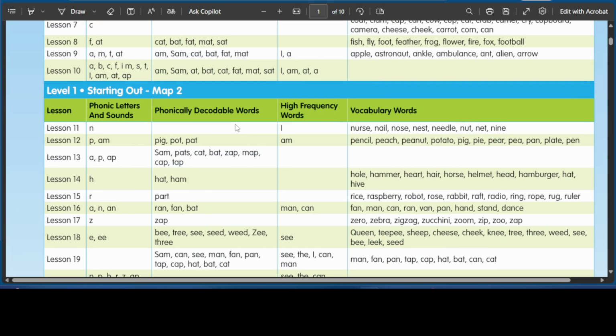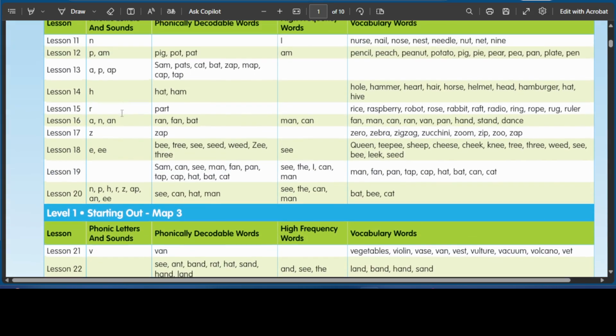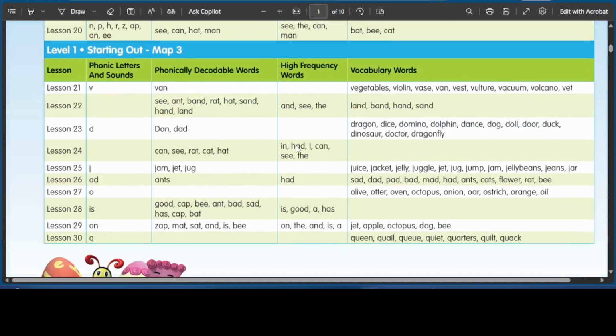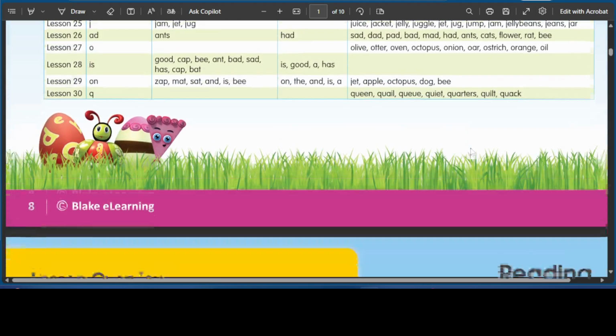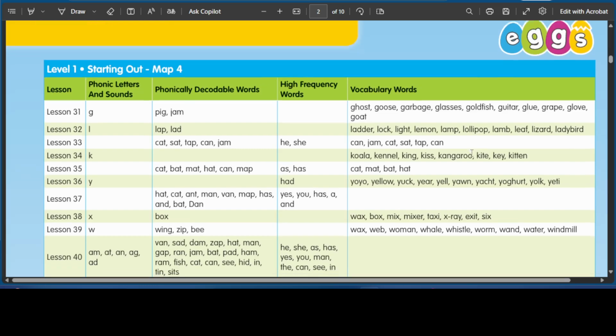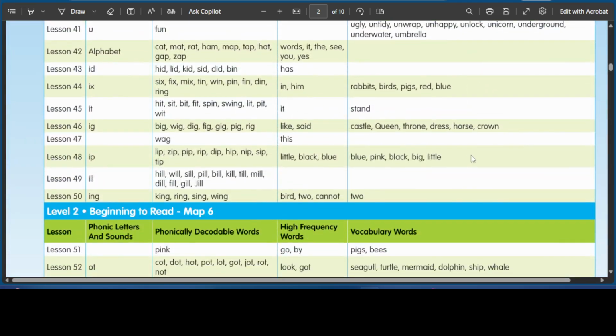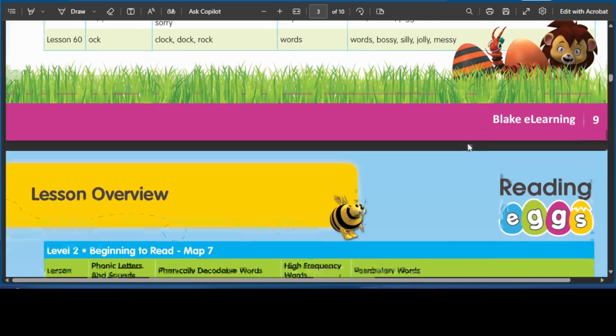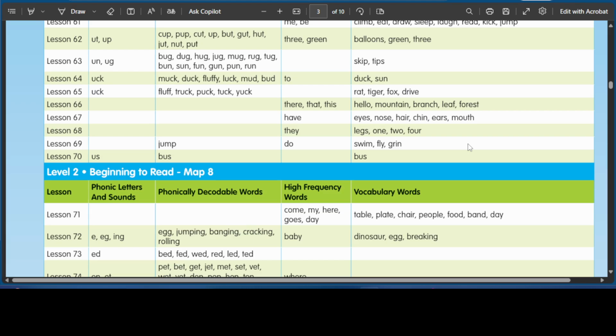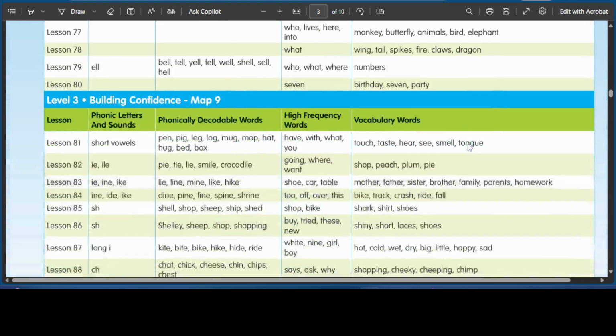They're kind of like a little journey through the online program, but this shows you what they'll be learning in each map here. Each map is about 10 lessons long, as you can see, and you can see exactly what your child will practice and learn throughout the program, so you know what to expect and what to review. I'll also show you the added worksheets they have here that you can practice and use with the program. So it's definitely an all-in-one built-in program.